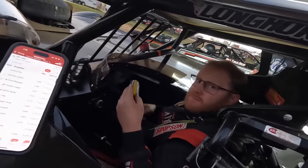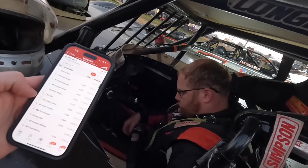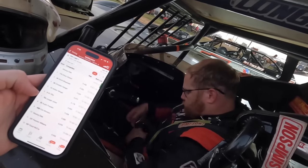No, I don't think that cushion will be there in qualifying. I mean, it could be. I don't know. Where's it going to go? Winger was a 13.16. You were a 13.4. But you were a 13.49.